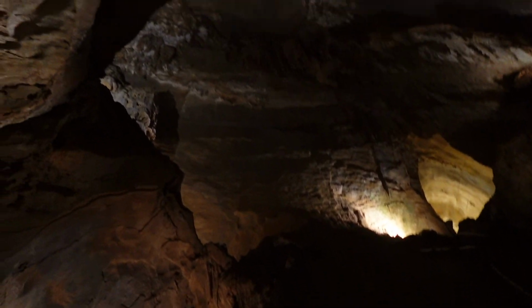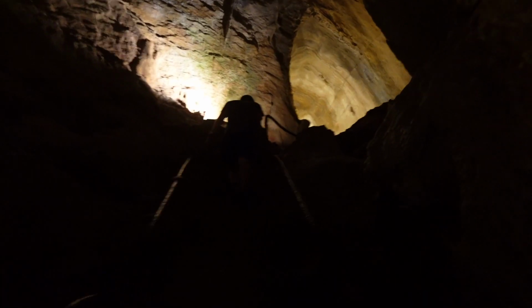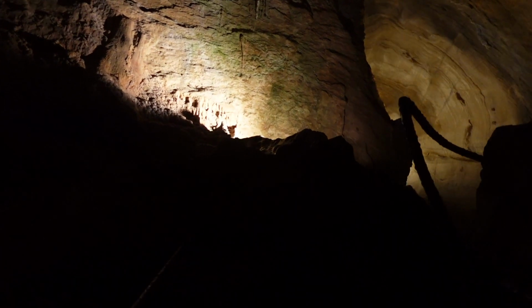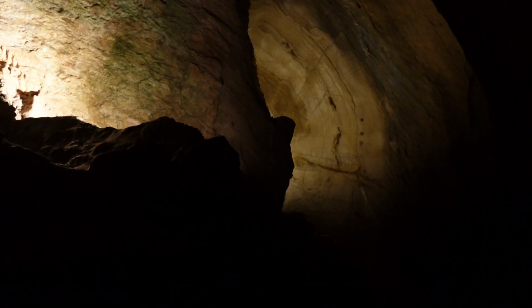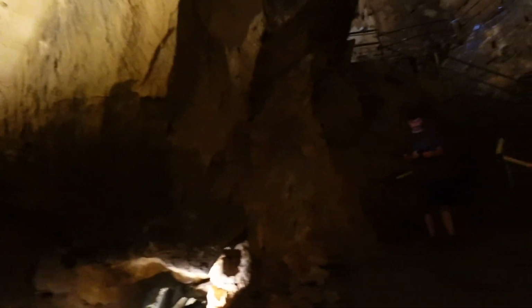Yes, that's actually a hand pump from the 1800s. That was put in here. That's a pretty good workout. Yes, sir.